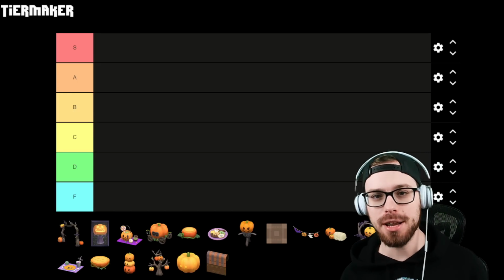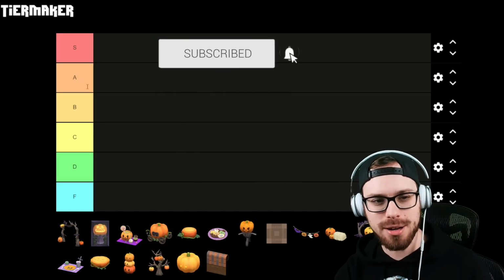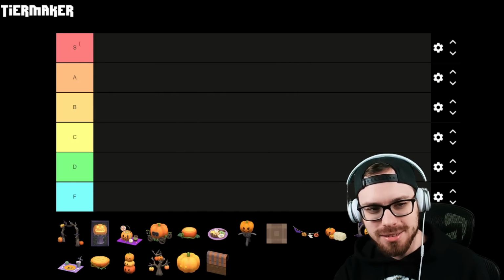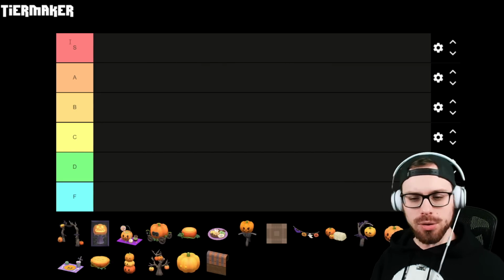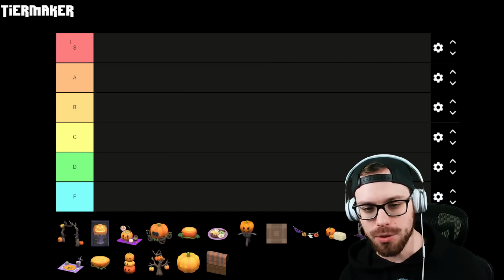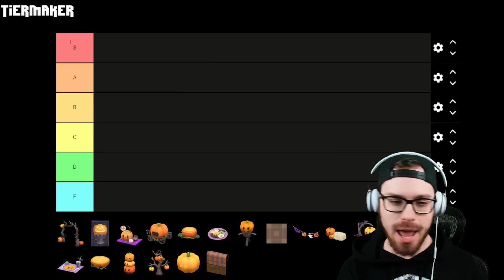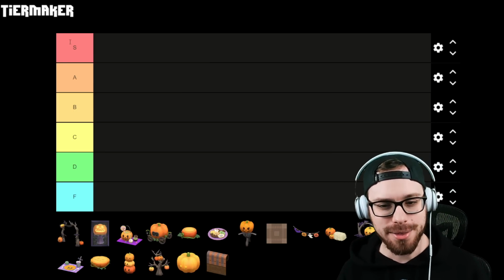This is my favorite item set in the game. I feel like collectively, this is probably around the A rank, low S rank. I feel like all of these items are very, very good. My only complaint with these as a whole is that there's not a lot of variety. Like, they could have easily called this the pumpkin set. Very heavy on pumpkin stuff. I would have wanted to see more bats, more ghosts, things like that.